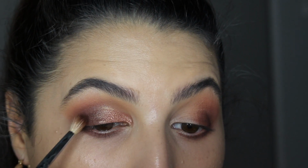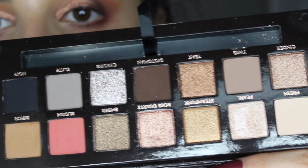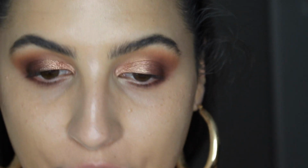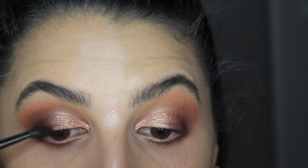Just gonna add a little brown back in there. Just right there. Just a little kiss. Just a little something. I'm gonna grab a little bit of Dystopian here, which is a really, really dark and cool brown. And I'm grabbing that with the tip of the M507 from Morphe. And I'm just pressing it on the outer corner of my eye, the lower lash line.